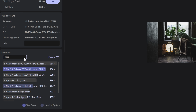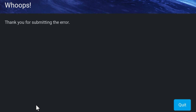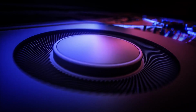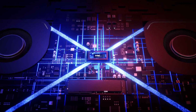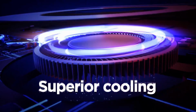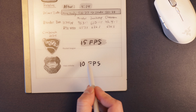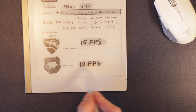Oddly enough, Blender wouldn't run before the update, probably because the driver was sold. The rest of the hardware is fantastic though. 13705H CPU with a 4050 Studio Edition and 32 gigabytes of RAM. It can game solidly too, and with some tweaked settings in Rocket League, I saw a 15 FPS increase on average and a 10 FPS increase in Halo.